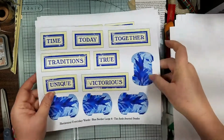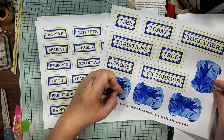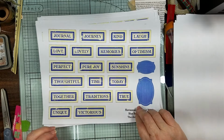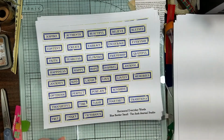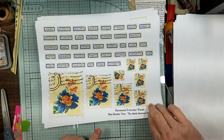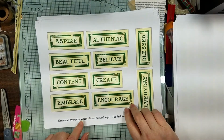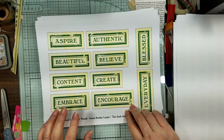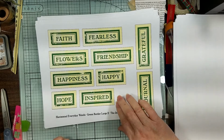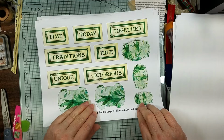I'm sorry, I flipped through that. See those pretty little tabs? And then you could use the little small words and put them in there if you cut them out too. I think I'm putting these upside down. Oh well, I'll survive. Look at these little pretty flowers. And she's got the green and cream, so it's more of a woodsy green. I know, I need to flip a little faster.